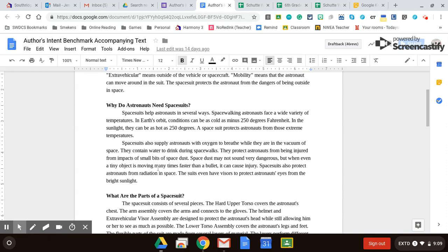Spacesuits also supply astronauts with oxygen to breathe while they are in the vacuum of space. They contain water to drink during spacewalks. They protect astronauts from being injured from impacts of small bits of space dust. Space dust may not sound very dangerous, but when even a tiny object is moving many times faster than a bullet, it can cause injury. Spacesuits also protect astronauts from radiation in space. The spacesuits even have visors to protect astronauts' eyes from the bright sunlight.